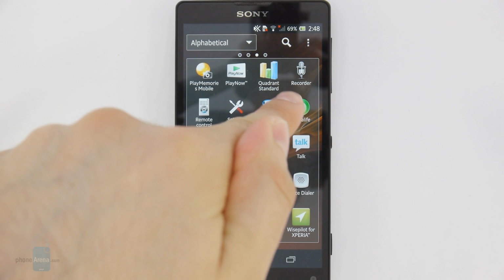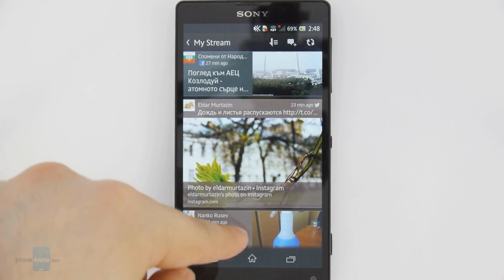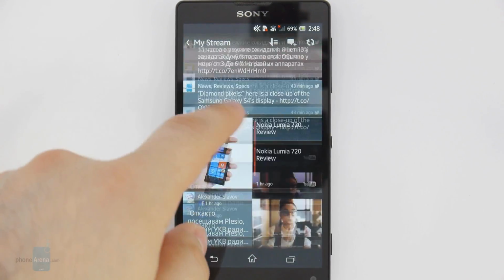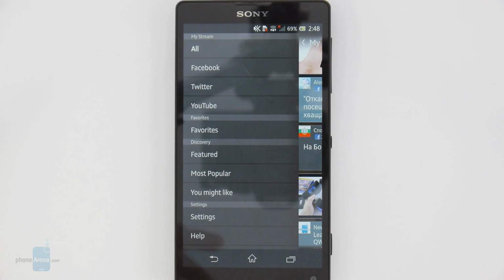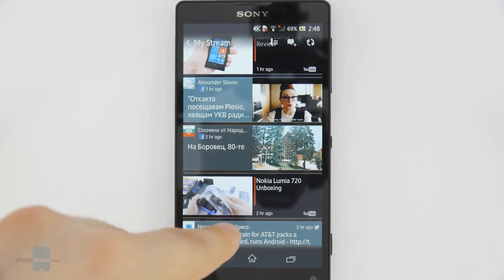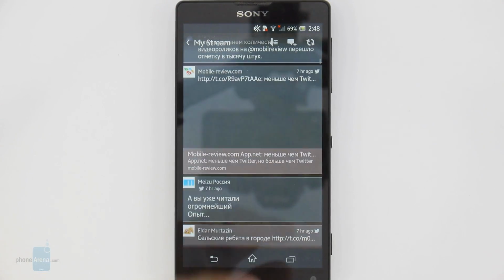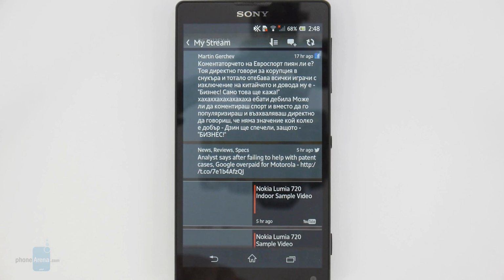Social life is one of the unique applications that Sony has added to the Xperia ZL. Think of it as a hub that aggregates your social networking feeds under one roof. Of course, Facebook and Twitter are supported, but you can also add YouTube and Google Reader to the subscription list. The app may come in handy for heavy social networking users, but its visual presentation leaves room for improvement.